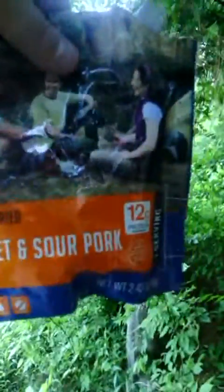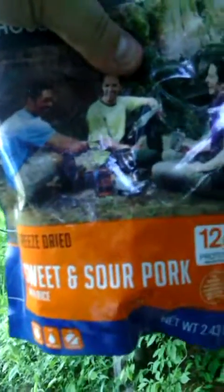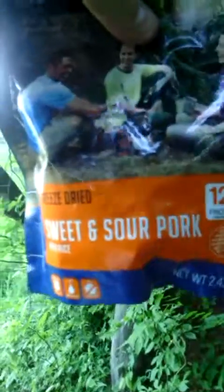Got some dinner here, but it's just a pro pack. I did some rice sides in there and added some kielbasa to it. It was good.